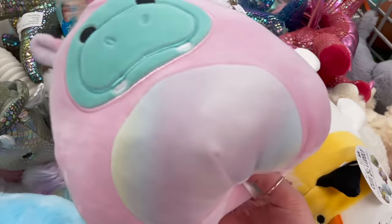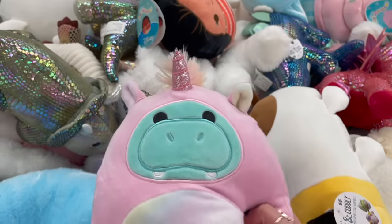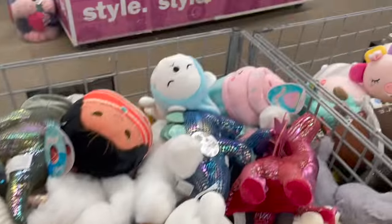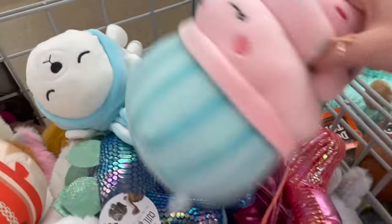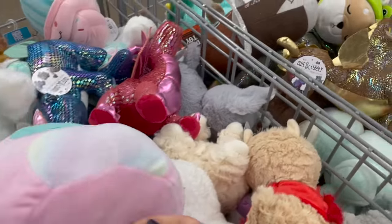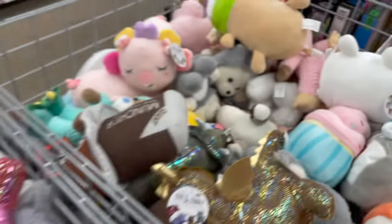Look at this pink tail. This is a little unicorn combined with a monster maybe? I don't know. The cupcake is a lot better, so we'll stick with that. Ooh, look at these seals. They added so many new squishmallows. Oh my gosh, there's so many of them. Look at this really long dog. Kind of like a hot dog, honestly.